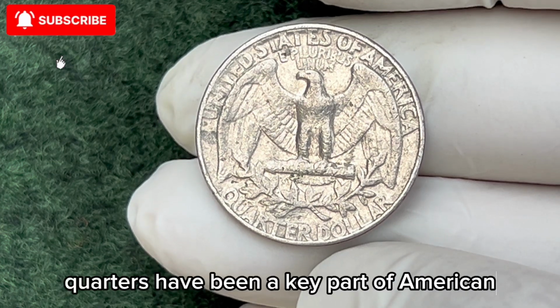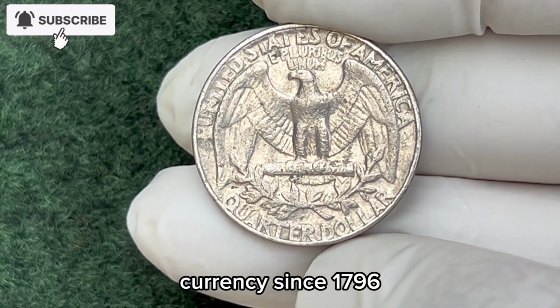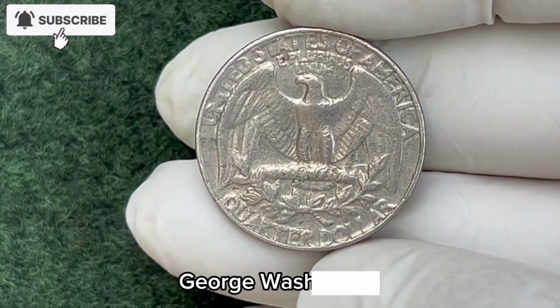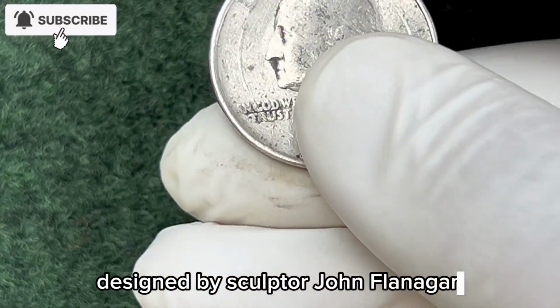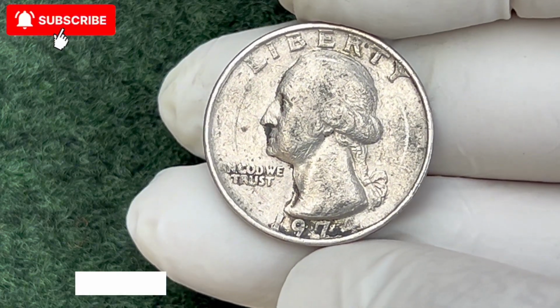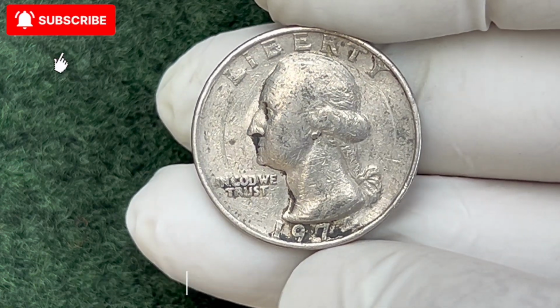Quarters have been a key part of American currency since 1796, and since 1932, they've featured the familiar profile of George Washington, designed by sculptor John Flanagan. This design is instantly recognizable, symbolizing strength, leadership, and the spirit of the nation.